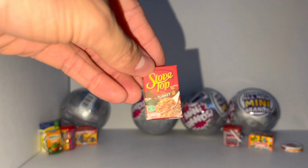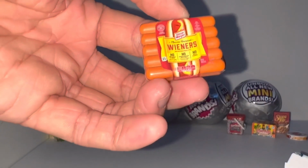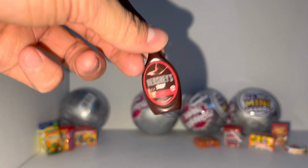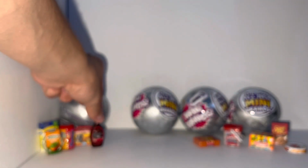Next one. What's in here? Ooh, some Stove Top turkey stuffing. Let's go. I like that one on Halloween. Come on. Next one. Oscar Mayer weenies. Some wieners up in here. Okay, last one. Woo! The normal chocolate. That one's so good.